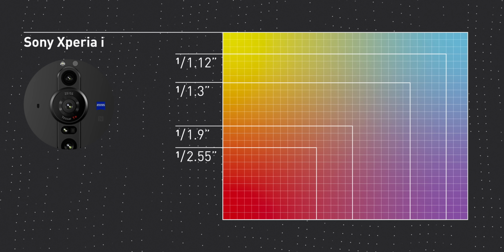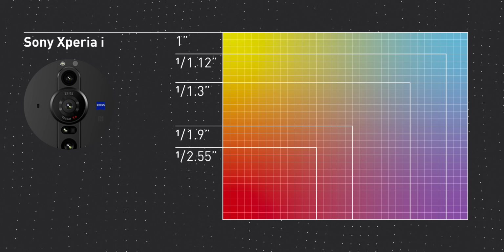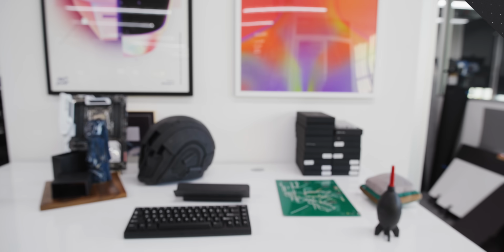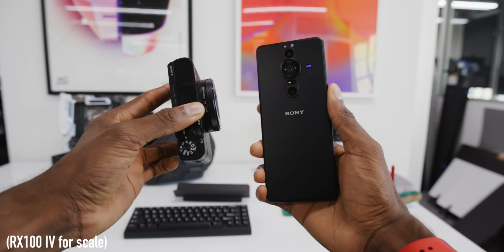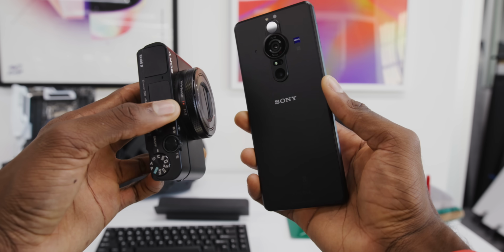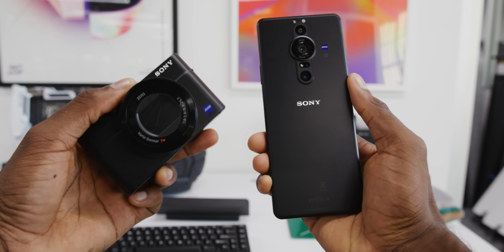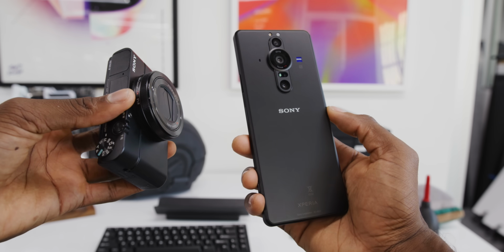That is the largest sensor ever fit into the back of a phone. Now, some of you who are in the photography world might recognize that's the same size sensor that's in their world-class point-and-shoot cameras. The RX100 Mark VII has a 1-inch sensor. And I know that's true because this is the sensor from the RX100 Mark VII. Those two devices have the same 1-inch CMOS sensor inside for taking photos and videos. That is pretty incredible for a smartphone. It kind of feels like a camera first that happens to have a phone attached to it. So it's already really interesting for that.